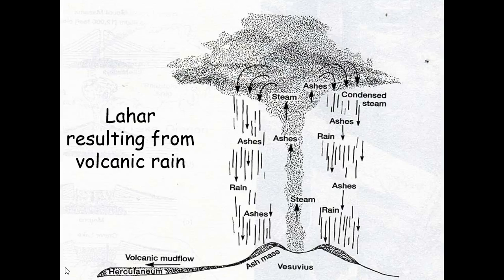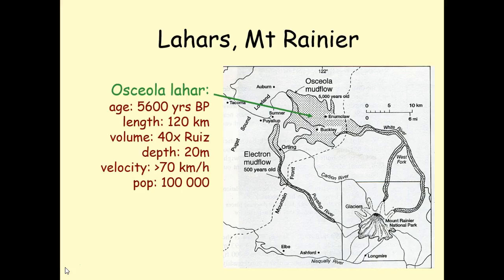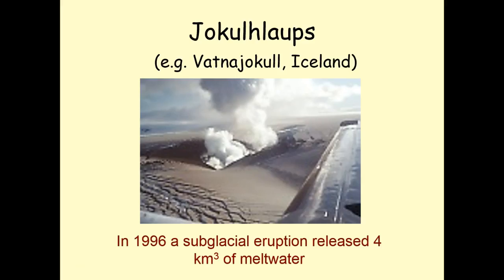So you would have the eruption, it melts all the stuff, the steam goes up, it condenses, it falls, and then you have a volcanic mud flow. For example, the lahars of Mount Rainier. So you can actually see Mount Rainier and where all of the mud flowed. Granted, that explosion was a while ago, but you can still see evidence of the mud flows caused by that explosion.